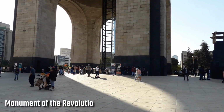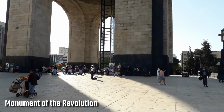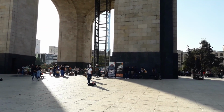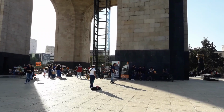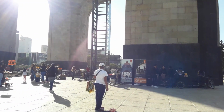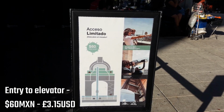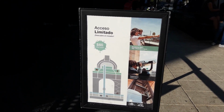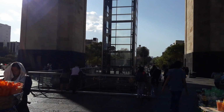So the Monument of the Revolution has a glass elevator going up the middle. How amazing is that? You've got this brickwork, old monument, and this modern glass elevator going up the middle. I don't know how much it costs, but let's see. Okay, here we go. Acceso limitado, 60 pesos. 60 pesos to go up in the elevator.